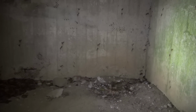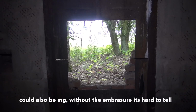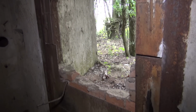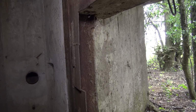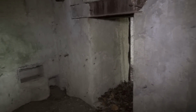Well, a covered entrance for a small AT gun, facing in the general direction of East Prussia. That makes sense. And the armor plate, having seen enough of these, not very thick, but this is fairly standard for a lot of these. A thin steel plate. I have hopes that there was at least supposed to have been a thicker embrasure in here. And whether it was a machine gun or an anti-tank gun, this was a machine gun bunker, for the simple fact that you couldn't drag an AT gun through that door.